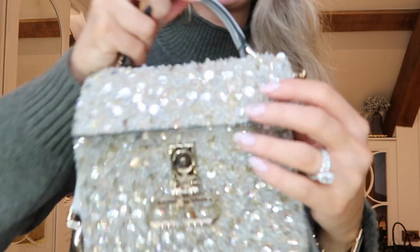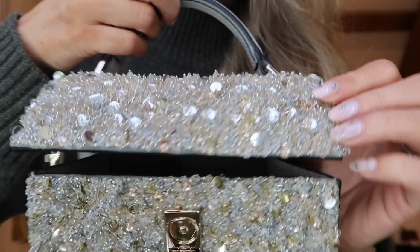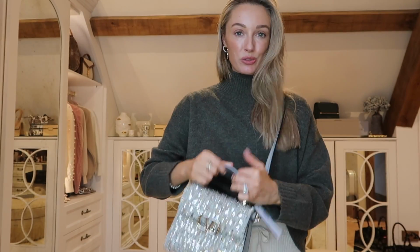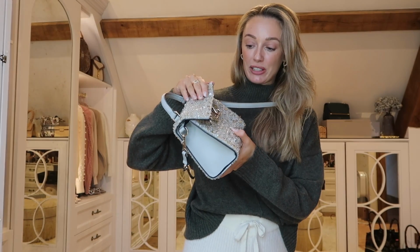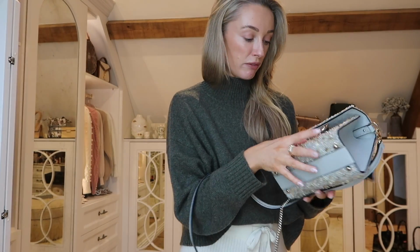So as you can see, it is just completely covered in sequins, in gemstones, in beads. So detailed. I think it will look really cute. A really sweet little evening bag. Of course, you can wear it crossbody as well, over the top of a coat if you want something rather jazzy on top of your outerwear. It really is quite special, but as I said, very, very expensive. So I'd be very intrigued to know what you guys think, because definitely an investment piece.